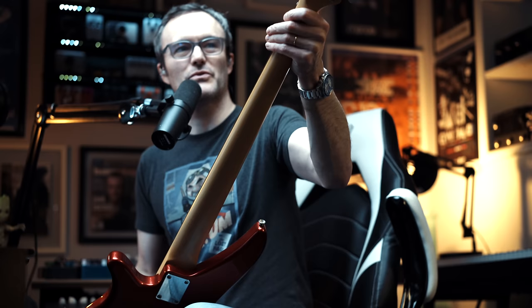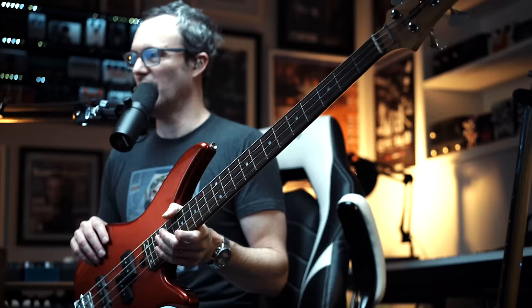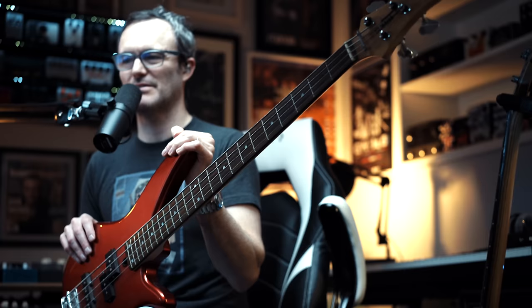I wonder what these strings are. I think they're nickels and not steels. So everything I technically don't like or don't use feels freaking great on this instrument, which is nuts, right? On paper, it doesn't make any sense, yet plug it in, if you can get it to stop making that crunching sound, and it's actually not a bad little instrument.